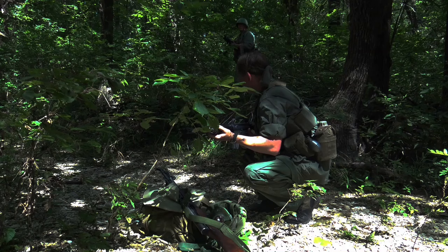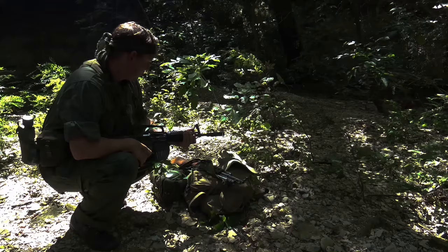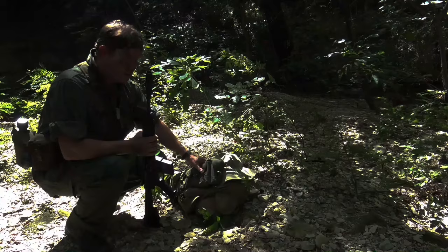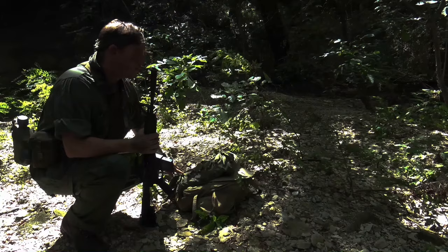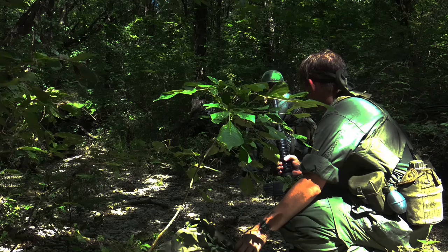Got one down in the water. Oh, this is good gear. NVA regulars for sure. Smell that? You gotta have a camp around here somewhere. Go check it out.